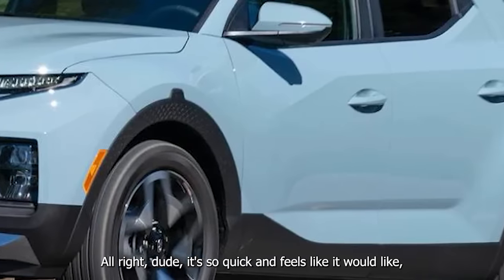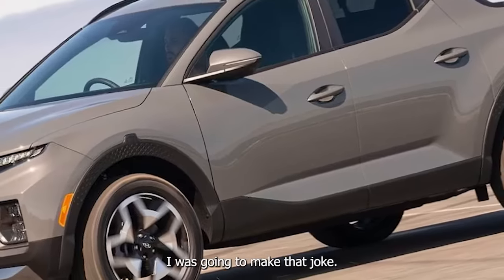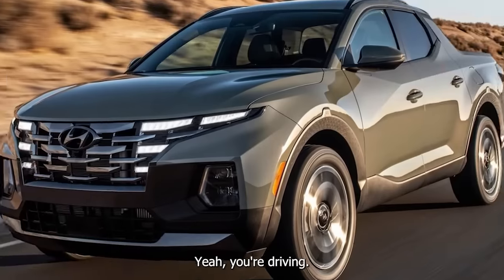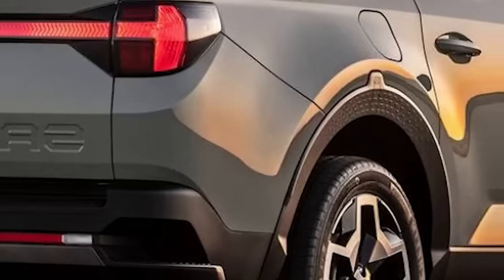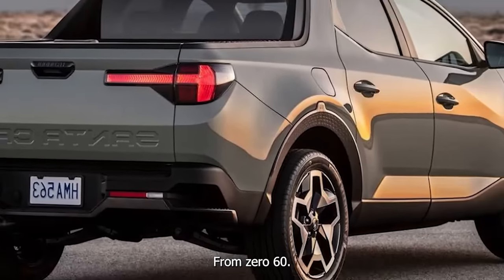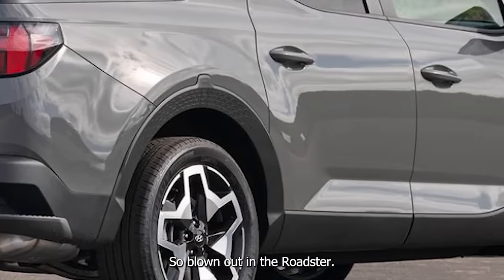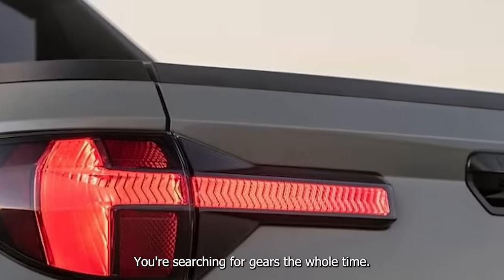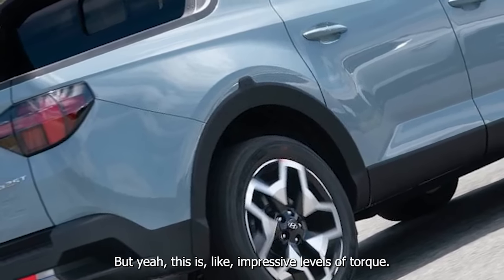Alright, dude, it's so quick and feels like it would keep up with my M Roadster. I was going to make that joke. Yeah, you're driving. Seriously, this would probably be true. Oh, it certainly would, from 0-60. Because the shifter is so blown out in the Roadster, you're searching for gears the whole time. But yeah, this has impressive levels of torque.